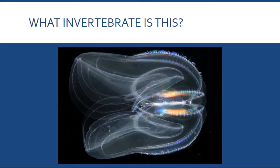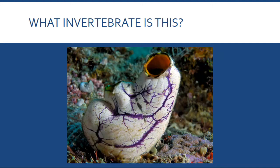Okay, this looks like a jelly kind of animal, but we can see those flashy lights down the side. Remember though, this animal does not produce its own light, it's just reflecting light off all these little cilia that beat to move it around. Remember they've got sticky tentacles, not stinging tentacles, so not jellyfish. They are, of course, comb jellies. All right, this one, we can see two openings, so of course this is an ascidian, tunicate, or sea squirt, whatever you want to call it. I think for this course we've gone with sea squirt. That tends to be the easiest one.